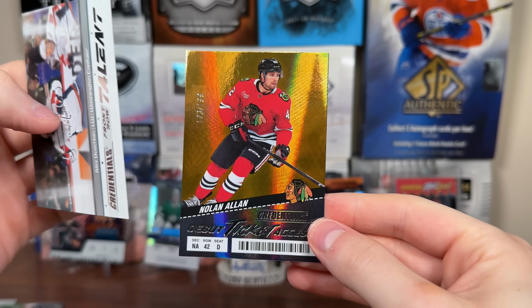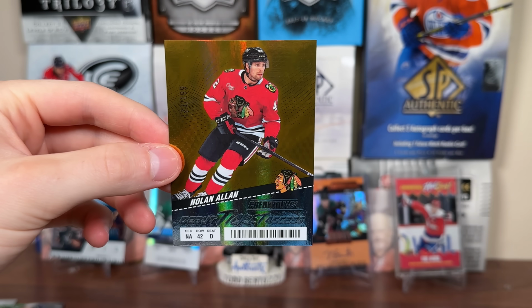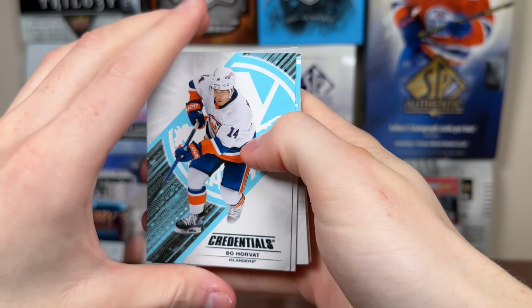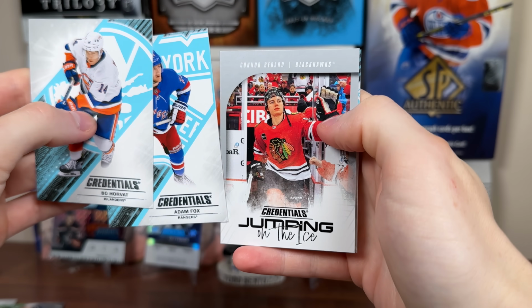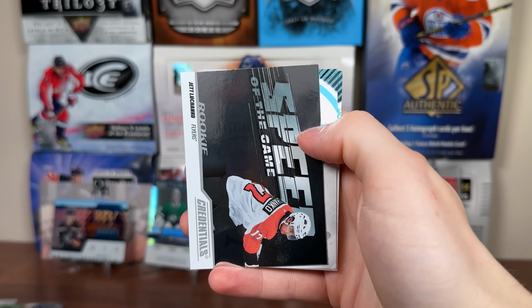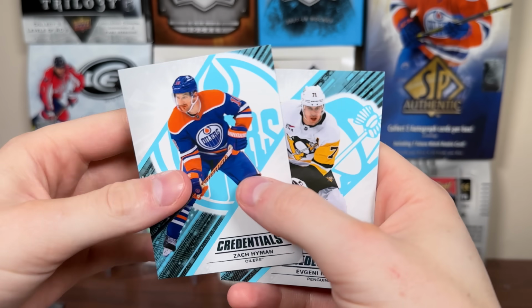And here we go. Next ticket. Nolan Allen. That's another orange to 199. All right, where's the autograph? I don't think it's a top pack. I'm glad there is actually an autograph in here, though. We have a jumping on the ice of Connor Bedard. And then we have a speed of the game, right? Yeah, speed of the game. Jet Luchenko, rookie there. Then we have Hyman and Malkin.